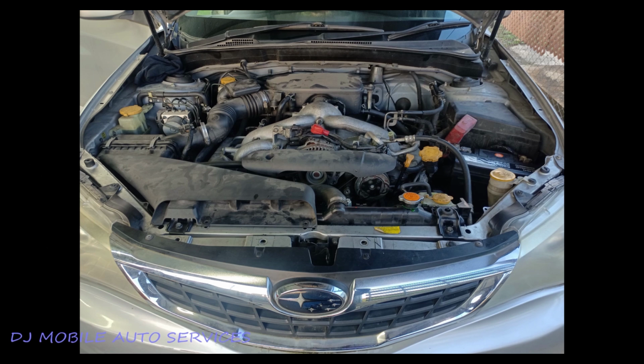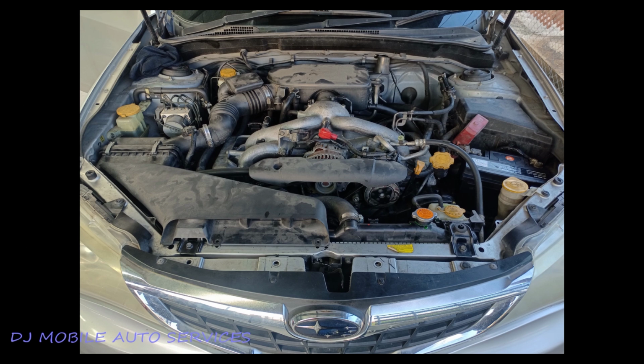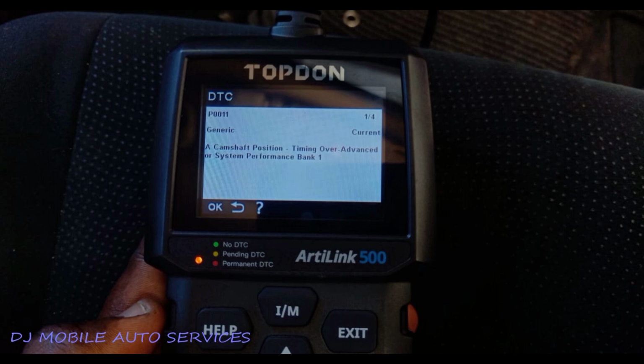I already diagnosed this vehicle for timing issues and loss of power. The check engine light is on, and the customer said they recently purchased this vehicle from someone. From the sound of it, I believe this vehicle has a rod knock or some issue like the connecting rod pins or something like that.